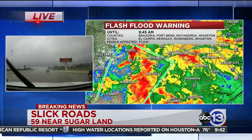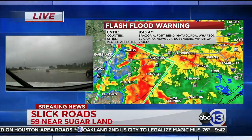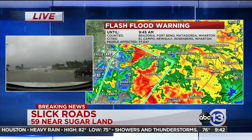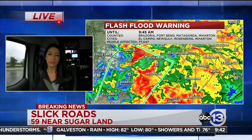That's one of the signs there. High water, Kendleton, Texas, 23 miles ahead that we just passed. I don't know if you could see it from there on the right, but that is the direction that we are headed, and as soon as we get there, we'll let you know what we are seeing and if there's anything that you need to be aware of. Tom? All right, Catherine, thank you very much for the update from there.